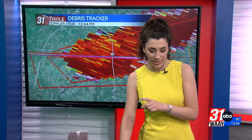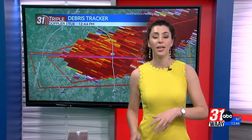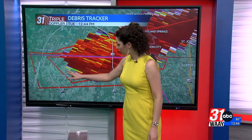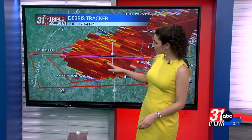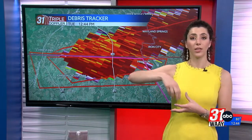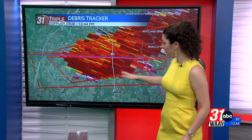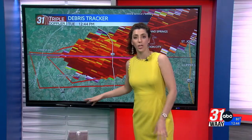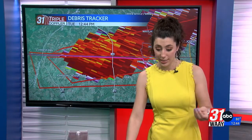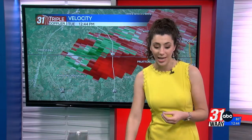What we've seen with this system the entire time is that the debris that it's lofting is on the back edge. We're looking here for these lighter colors. Obviously rain falls down with gravity, but tornadoes spin up and loft debris up, and that's on the very back edge of this storm. So even if the wind somewhat calms down, even if the rain gets just a little bit lighter and calmer, we will continue to see some debris, and you need to continue to be in your safe space as a result.